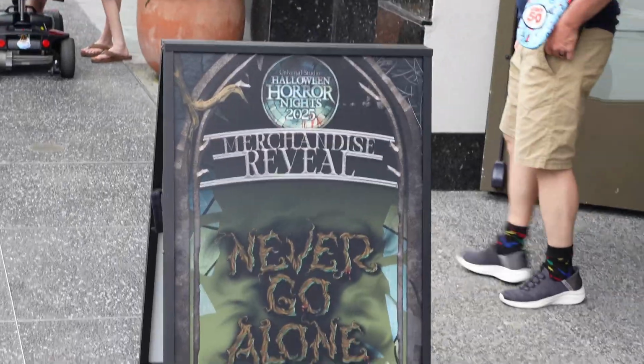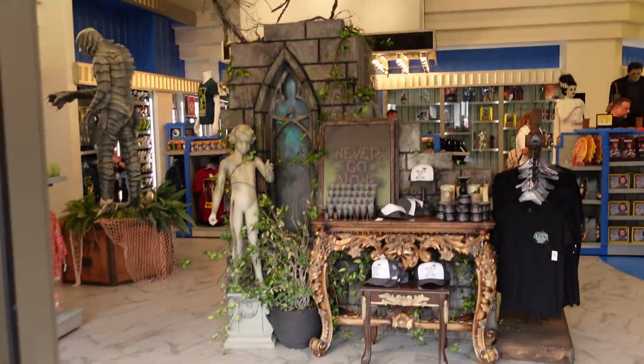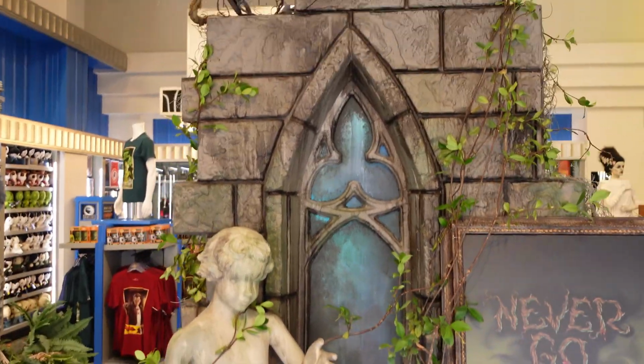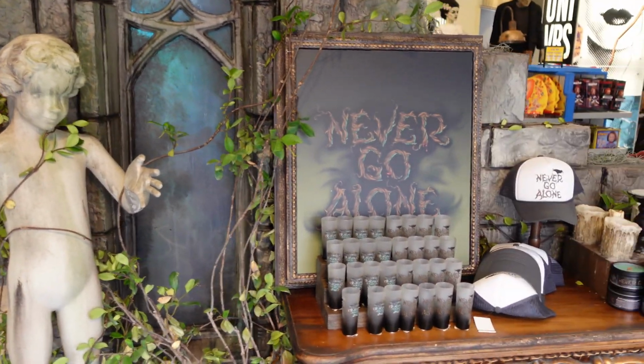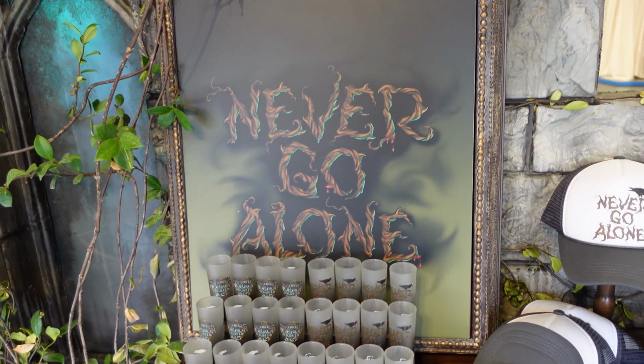Never Go Alone merchandise inside. Let's check it out. This is so exciting. The beginning signs of Halloween Horror Nights. Wow, we even got a massive prop piece that looks like an abandoned cathedral. Never Go Alone, written in vines. Could that be a reference to the Pumpkin Lord?